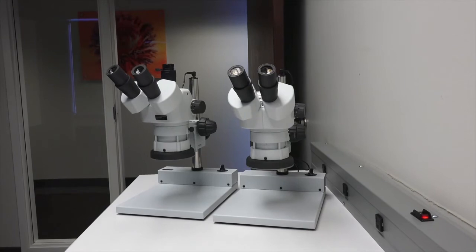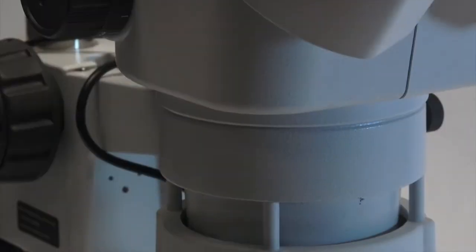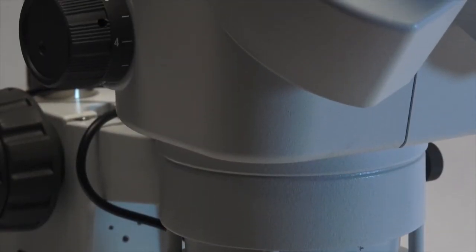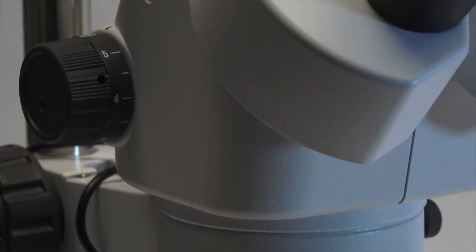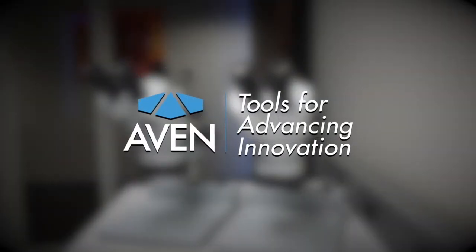Aven's SPZ series microscopes are renowned for delivering images with superb clarity and depth of field, and now featuring ESD protection, providing additional safety for static-sensitive components. To learn more, visit aventools.com.